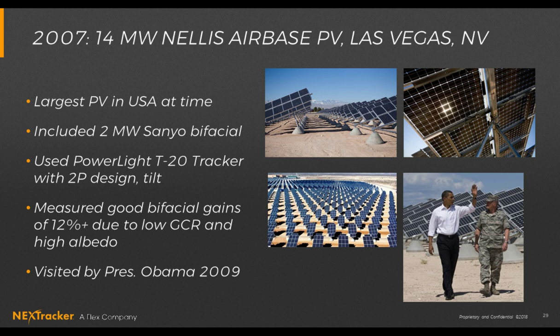We designed a really state-of-the-art tracker at that time. It was called the T20 tracker. It was a two-portrait design where we had long rails supporting in a butterfly configuration, keeping the modules away from the tube and things like that. We built this project and measured really good incremental gains with the bifacial, over 12% and above. And this was very successful.